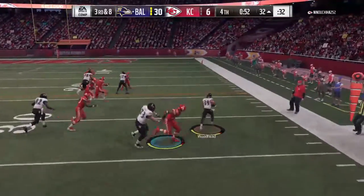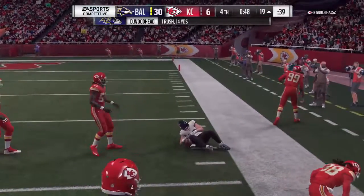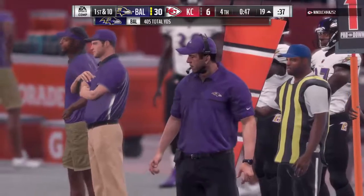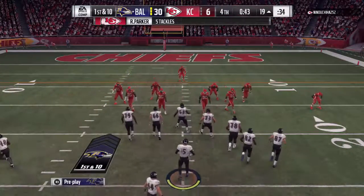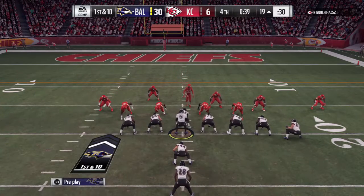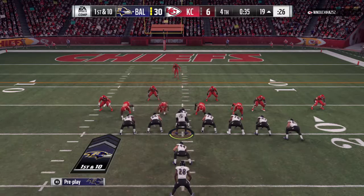A first carry for the vet, Danny Woodhead. And he will have the 1st down across the 20 to the 19-yard line. They get 14 on that one. That's good for a Baltimore 1st down. That's quite a spot there for his first carry of the game, but obviously they had plenty of faith in him, didn't they? No question about it. And here, why not go with the fresh legs? Able to push forward, pick up that 1st.